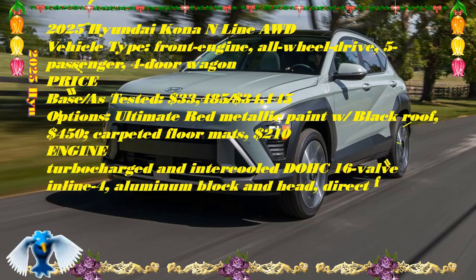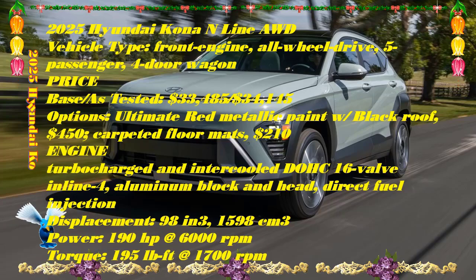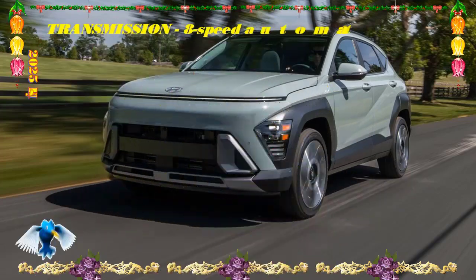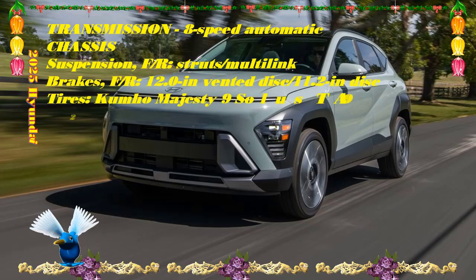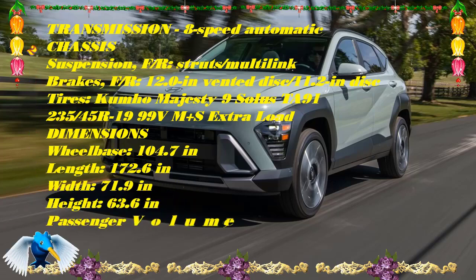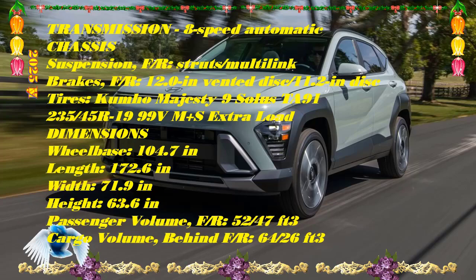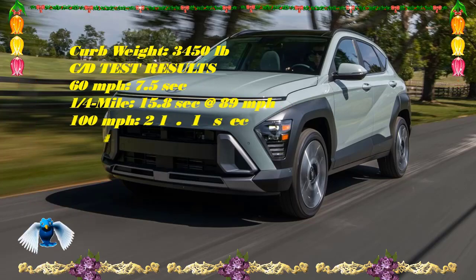A 147-horsepower 2.0-liter four-cylinder engine is standard with the SE and CEL trims, and it powers the front wheels using a continuously variable transmission, CVT. The N-Line and Limited benefit from a 190-horsepower turbocharged 1.6-liter four-cylinder engine matched with an 8-speed automatic transmission and front-wheel drive. An all-wheel drive system is optional with all trims. Keep reading for our breakdown of the Kona's significant features and options.